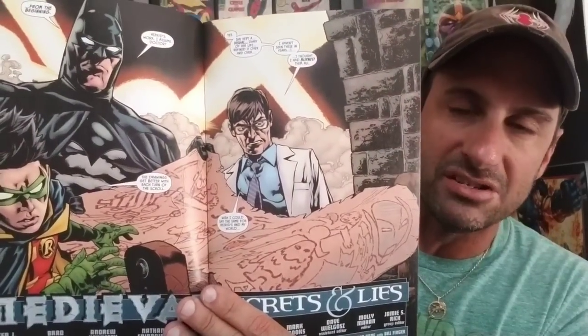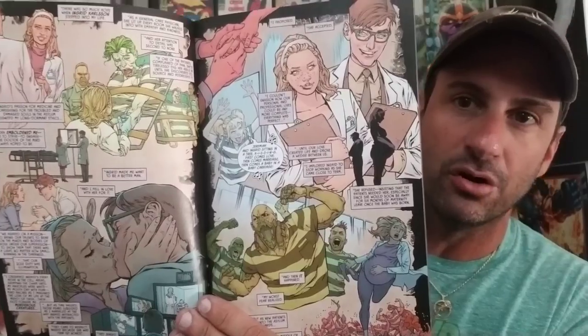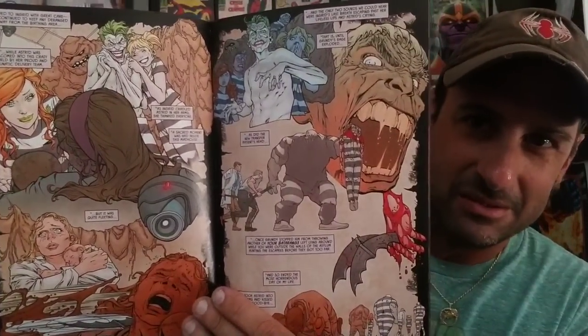The interior artwork has been solid since issue 1001. It's Brad Walker who does the artwork, and you can see we're getting an origin tale here of Arkham Knight and whatnot. So I'm looking forward to reading that. Check out this more interior artwork in there. So cool stuff there. This is Detective Comics, issue 1004.